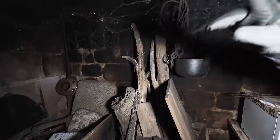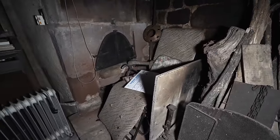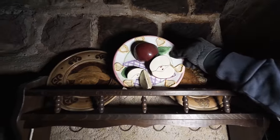Hasn't been used in ages. Yeah, covered in spiderwebs. I love that they also have the seat there in the corner so they could sit inside the fireplace and enjoy its heat. Wow. One more thing I think we have to show here, Danny. Let me see this here. I love this plate. The food on there.